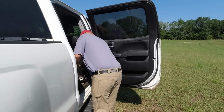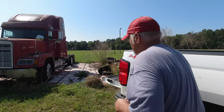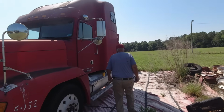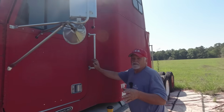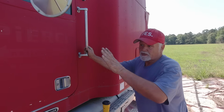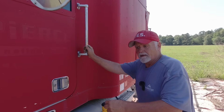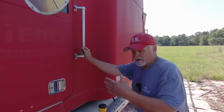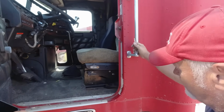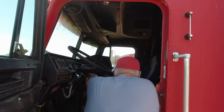Let's see, 5052. How do we do? If it starts, I'm gonna let it run some. We're gonna try to drive it around. I'm gonna show the engine running and try to check the blow by. It's for sale, and I want y'all, the ones that are interested in it, to see all you can on the video. I'll show you all I can show you. There's my coffee cup holder. I'm ready to go now.